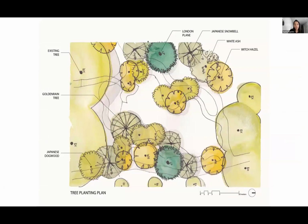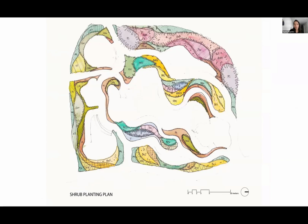And then this just shows the planting plan for the tree canopy. So basically, I just have six trees. Most of those trees at the sides are the bigger canopies, and then more of the specimen trees within the inner circle. And then focusing more of the interest in terms of the shrubs below the eye level.